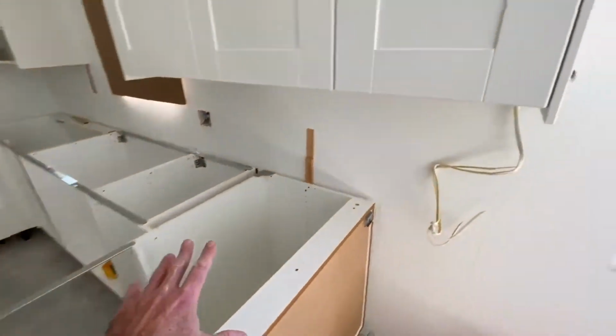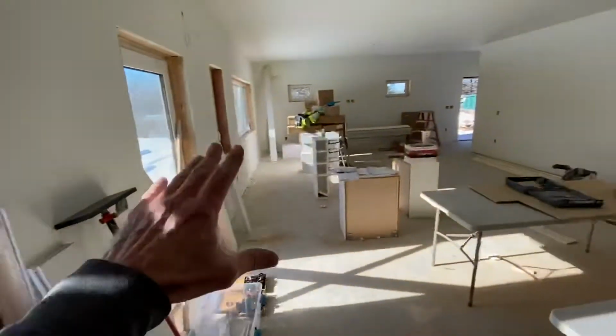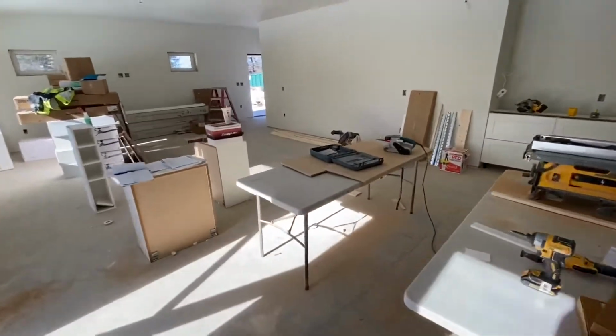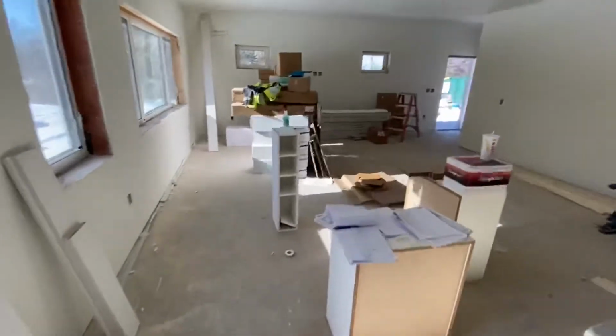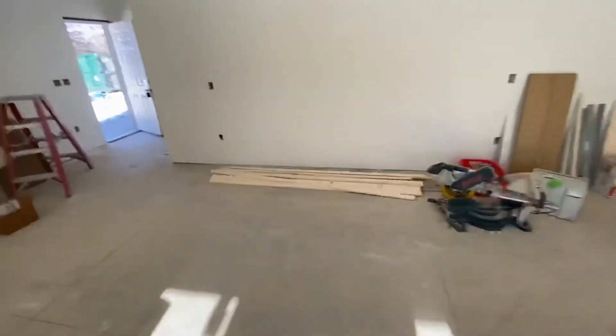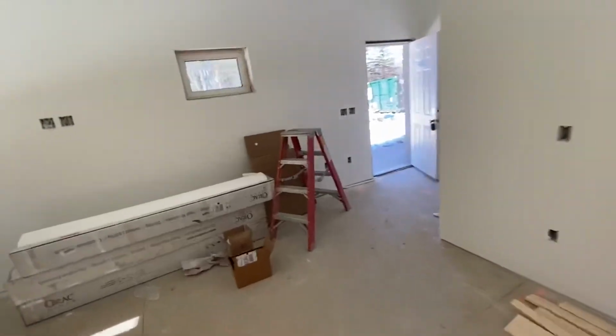And then, of course, griller station. You get to rotate, see the TV, see the dining room table. We'll see if the plan comes together. Kevin is doing trim work. He's, of course, being noisy.